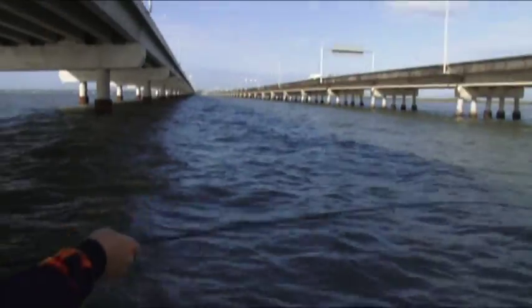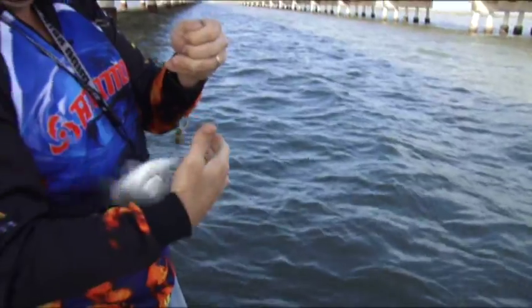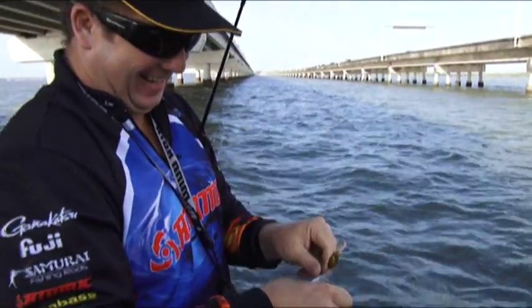A huge one, but again, when it's a numbers game, it doesn't really matter, does it? Come on, that can't count. It's nearly the same size as your lure.